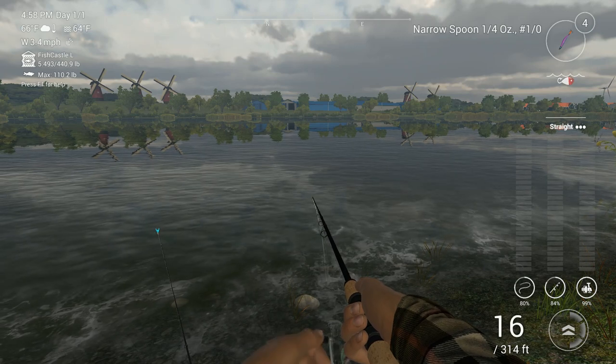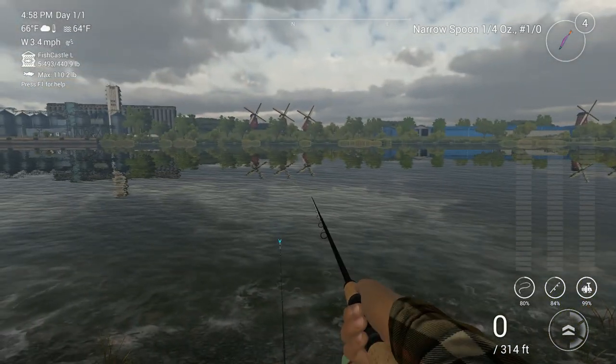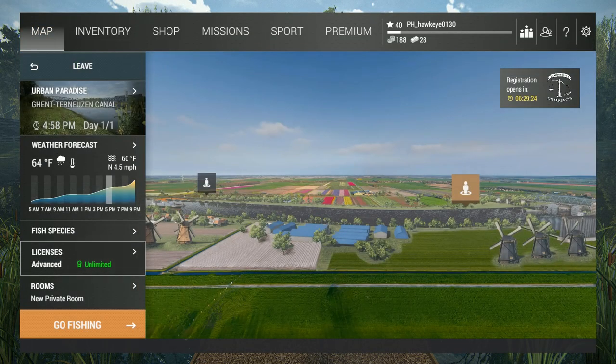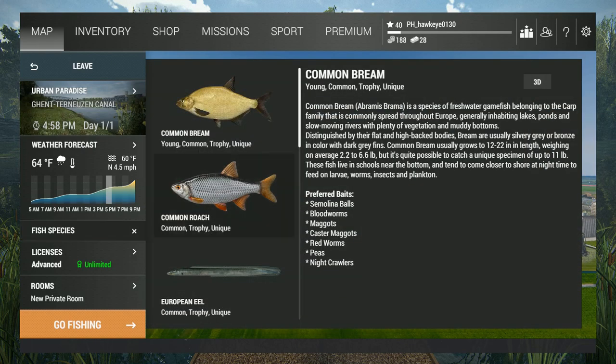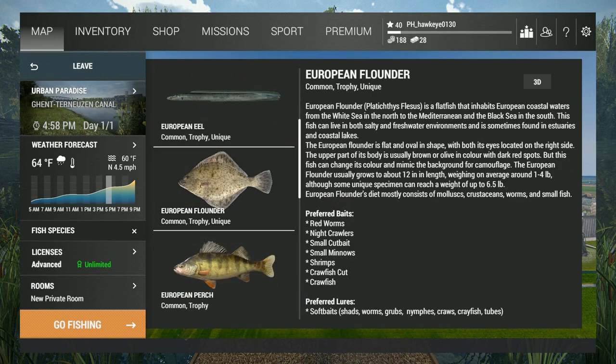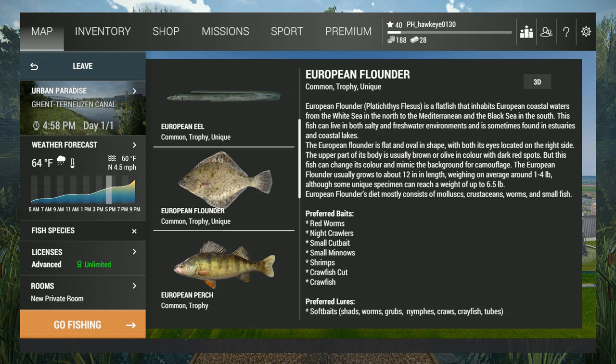Now guys, if you're not sure what these guys will go for lure wise, and you aren't able to watch any videos, if you go to the map, you can check the fish species that are here. And each species will tell you what they go for, which is extremely, extremely handy. Now, as you can see, shrimp seems to be in all of these. That's why that and small minnows, so I made sure I brought a lot of those. Crawfish is another one.